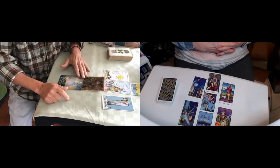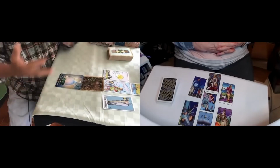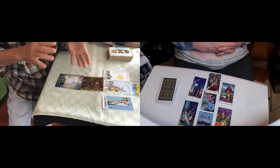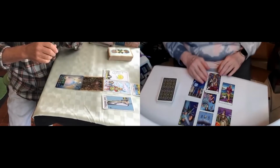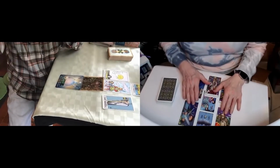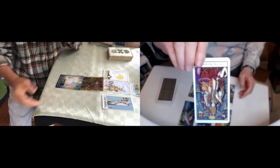We both got the 5 of Swords. We both got kind of a Knight. What did you say in the very beginning about her? That she controlled her own life, but she didn't follow the rules. But I figured out what this is.